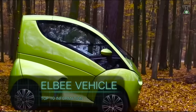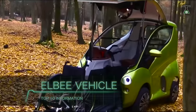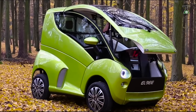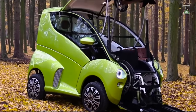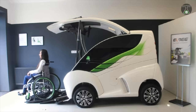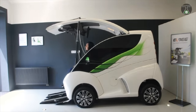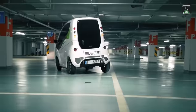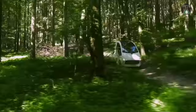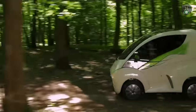ELBEE Vehicle. The ELBEE Vehicle was a concept designed by a Czech company, created to help people with disabilities go about their daily lives with ease. The ELBEE Vehicle makes boarding with a wheelchair easy, and this simple yet novel idea has been rewarded by being named among the top 100 brightest ideas in Central and Eastern European countries at the end of 2015.